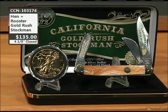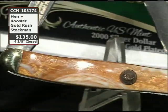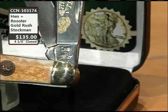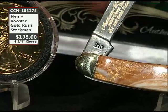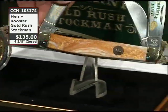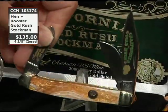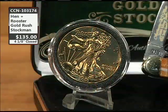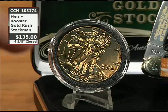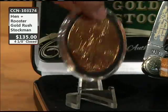We have struck gold, the Gold Rush Stockman by Hen and Rooster. There's genuine gold dust in this handle. When you look at it outside in the sun too, you can really see that gold pop. It is on a Hen and Rooster Stockman. I think there were only 100 of these made. The California Gold Rush. And there's also a 2000 silver dollar with a 24 karat gold plating on this. It's encapsulated.